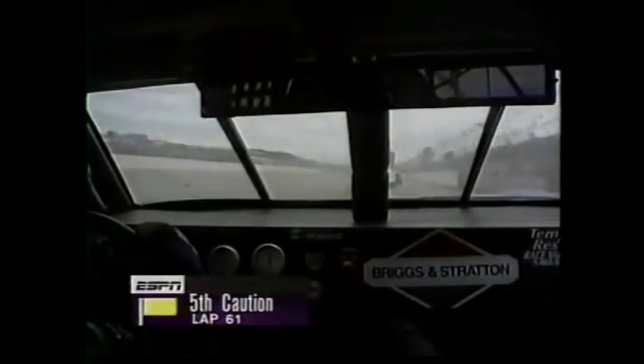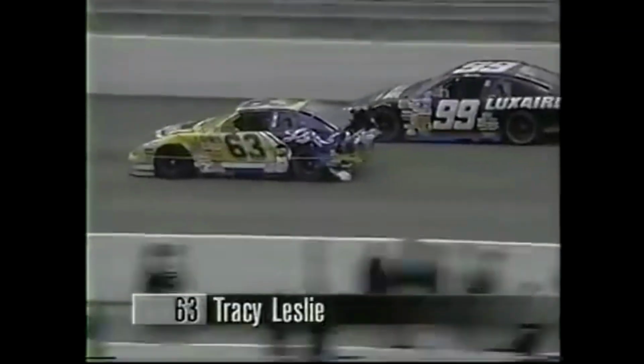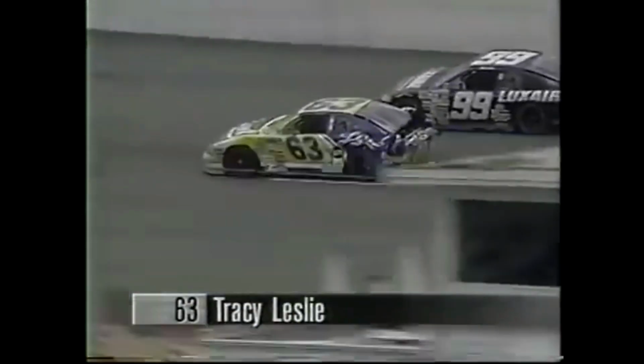Heavy damage on the 60 car of Mark Martin. He was involved. Jeff Purvis involved. There's the 63 of Tracy Leslie. Wow. That's what I was talking about a moment ago when we saw the 23 car back up. That's usually what you see when a car spins going in turn 1 or turn 3 in Darlington. They back in the fence and look something like that.